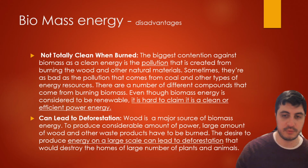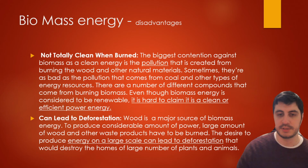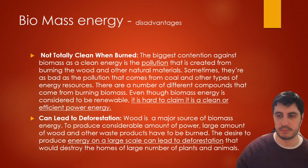And it can lead to deforestation. Wood is a major source of biomass energy. To produce considerable amount of power, large amounts of wood and other waste products have to be burned. The desire to produce energy on a large scale can lead to deforestation that would destroy the homes of a large number of plants and animals.